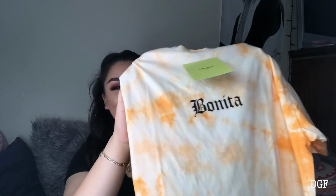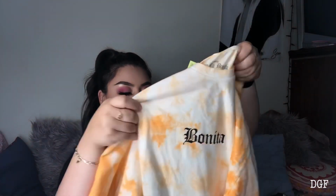The first thing I got was a t-shirt for my mom. This one obviously looks a bit more orange or yellow. Yeah, it's orange. Just like the same one that I got, but hers is orange, and it says Bonita in the middle. I also got two lanyards. They also say Bonita on them, just regular lanyards. I got one for myself and one for my friend Angela.